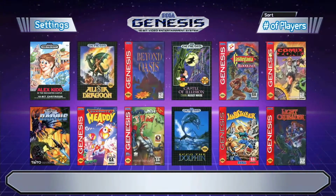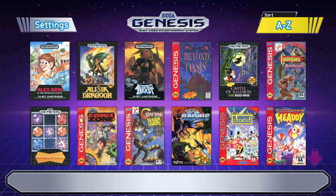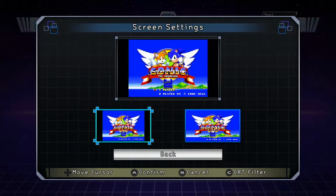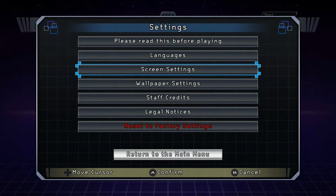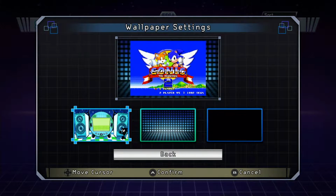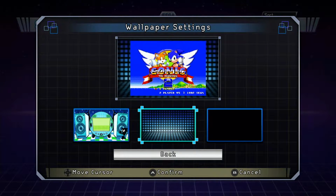Sorting options, genre, number of players, release date, A to Z, this is great. Let's see here. Screen settings, we've got stretch and 4:3, it looks like. And then you can apply a CRT filter to both. That's pretty neat. So there's different wallpaper settings available as well. I think I like this one.